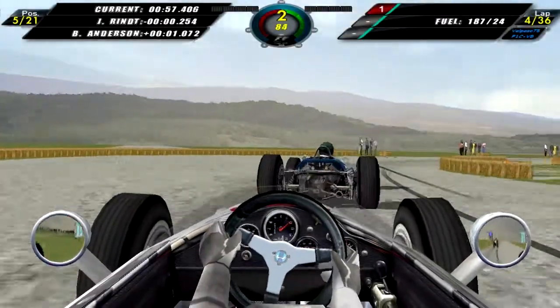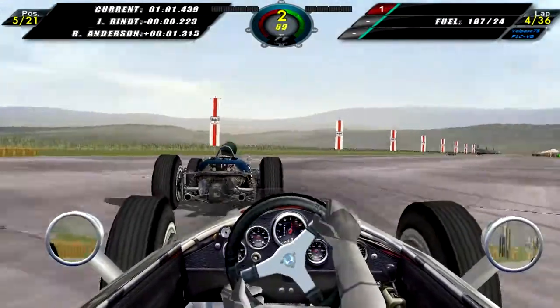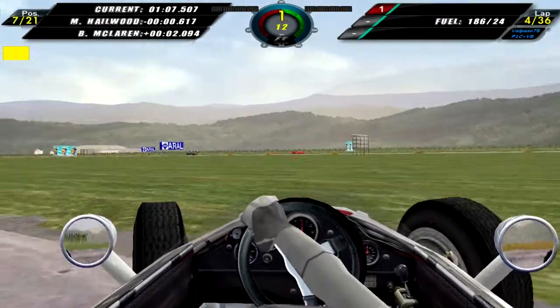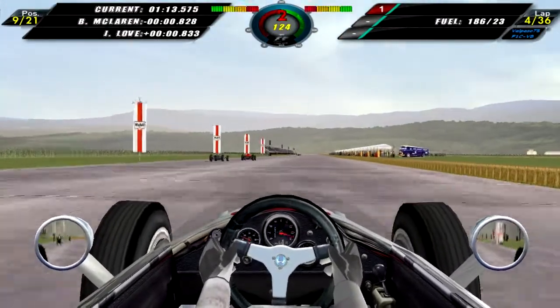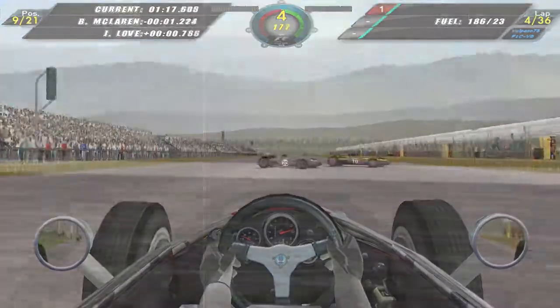Then later on lap 4, I once again try to make a move on Jochen Rindt. However, I touched the rear of his car, which spins me around, and I almost killed the engine as I tried to turn around and get back into the race. And we've now fallen down to 9th, which is not very good, right behind Bruce McLaren.